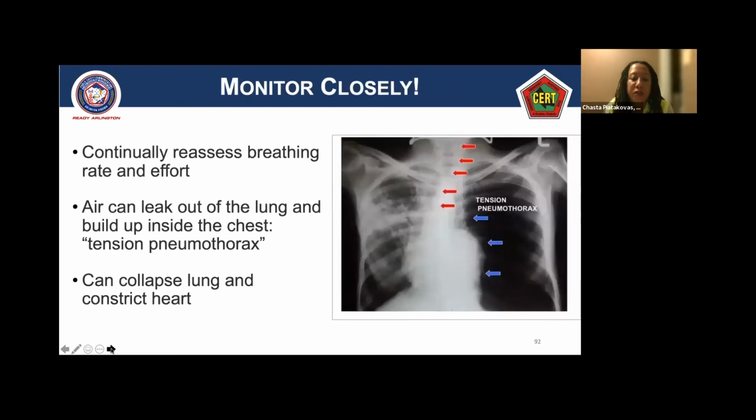So you monitor the person with these injuries very closely. This is super important. Even after covering the hole, you need to constantly monitor and reassess. This is a temporary fix at best. This person needs medical attention ASAP.